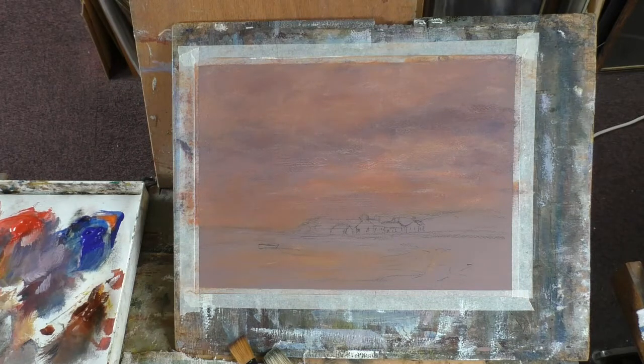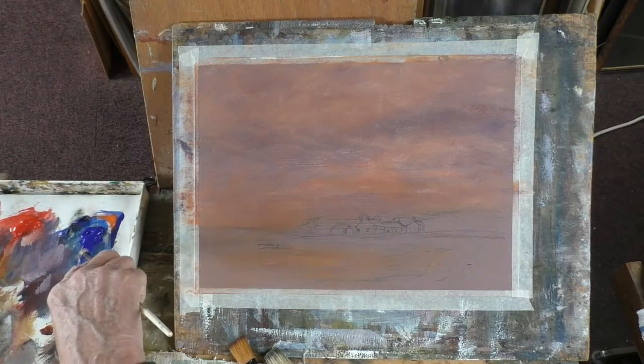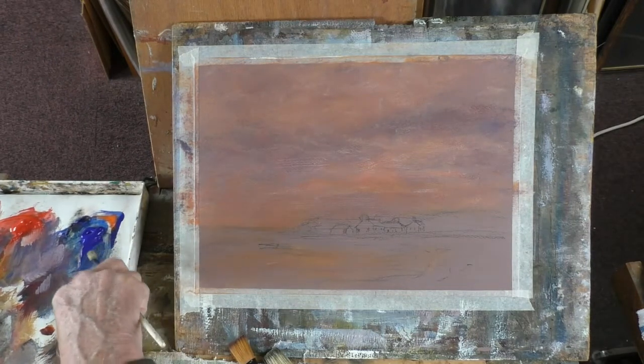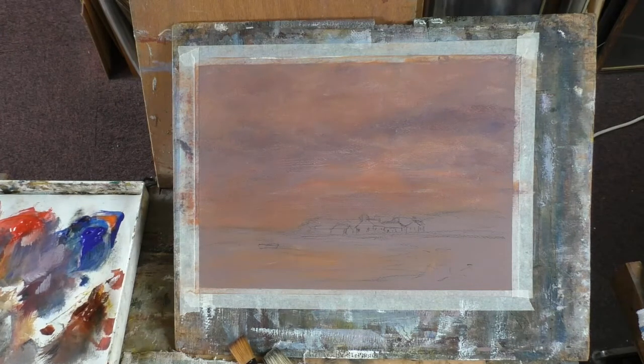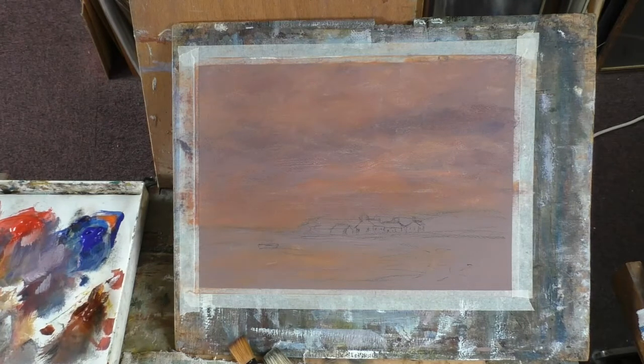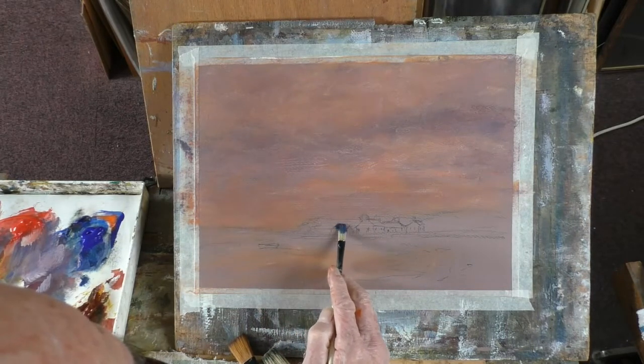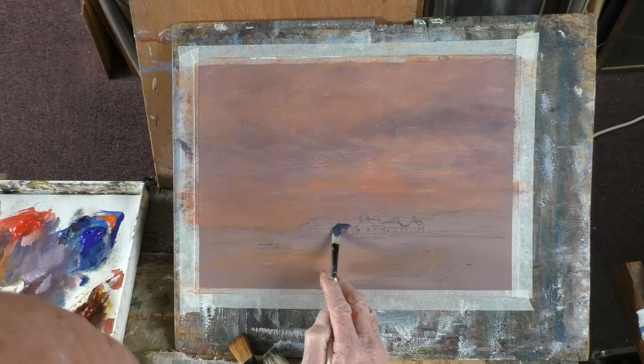Now, the roofs on these cottages are slate, so we'll mix a bit of Payne's Grey. Oh, I know what we'll do. That's all right. I was thinking that the membrane underneath is on a bit of wet toweling. It's been going for days. So let's just put that in.